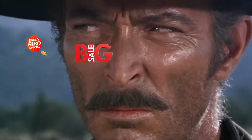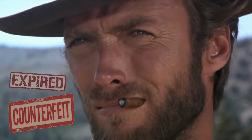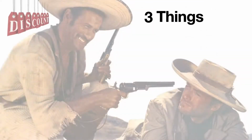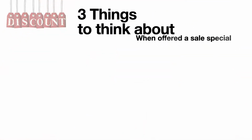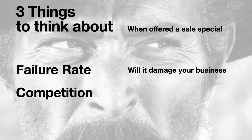So when you see a big discount or a special price that's too good to be true, you know there's an issue. It's either counterfeit, out of date, reboxed, or has some fault in the product. I think many store owners underestimate the damage caused to their business when they sell cheap, lower quality products. The things you want to know are, what is the failure rate? Will it damage my future sales? You also want to know where else the same product is being sold and at what price.